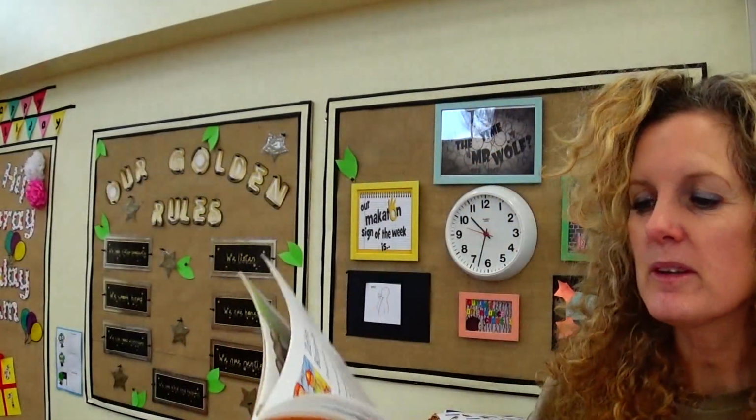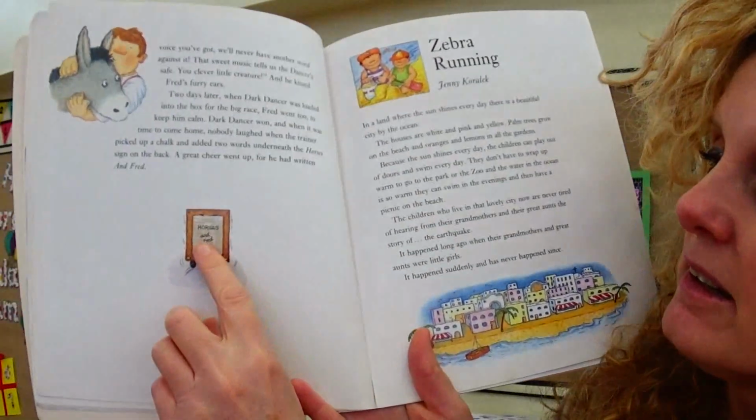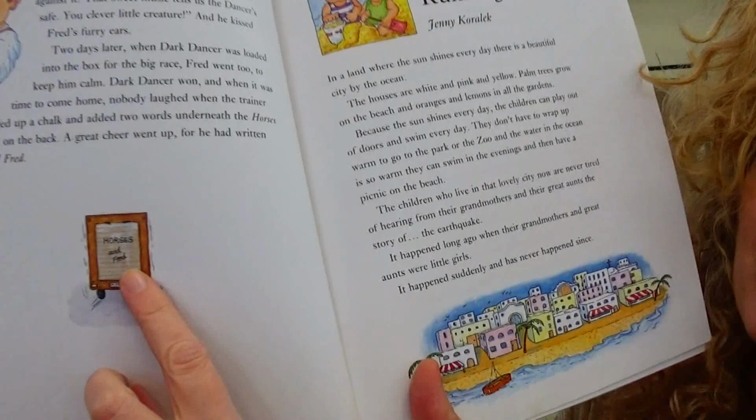Two days later, when Dark Dancer was loaded into the box for a big race, Fred went too, to keep him calm. Dark Dancer won, and when it was time to go home, nobody laughed when the trainer picked up a chalk and added two words underneath the horse's sign on the back. And a great cheer went up, for he had written, "And Fred." I don't know if you can see that.